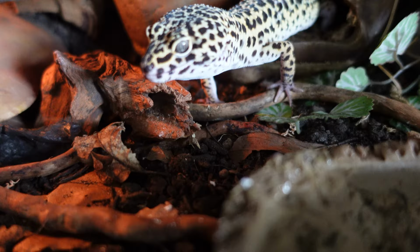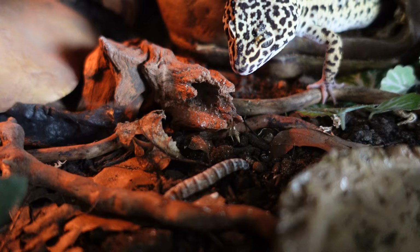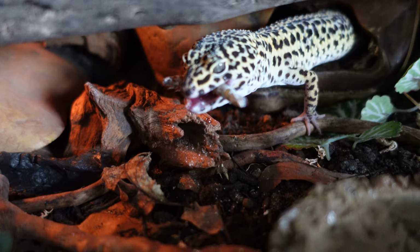But yeah, he loves superworms. He loves dubia roaches, locusts, crickets. See if he can catch that one on his own. Oh, wow. Good job, Dobby. Independent king.